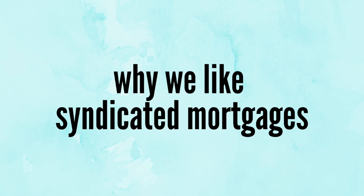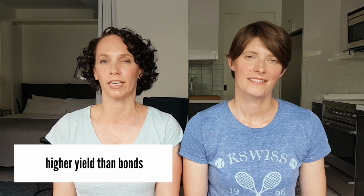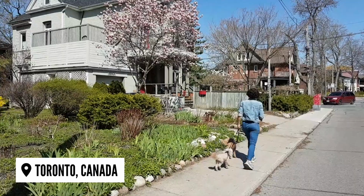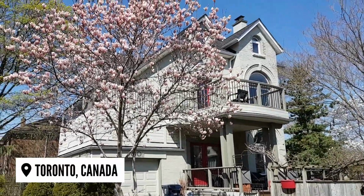You might be wondering why we like this type of investment. Well, for us, this gives us exposure to the real estate market without all the complexity of owning property for ourselves. Additionally, the yield for this type of fixed income is much higher than something like bonds. Of course, higher returns usually come with higher risk, but there are some ways that we can manage the risk. The loans are always backed by a property asset, so we do have that reassurance in case the borrower defaults. We also choose to only invest in first mortgages, and for those mortgages to be less than 75% of the property's value.